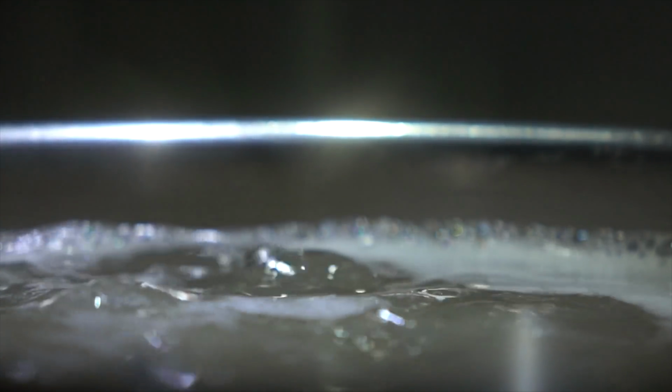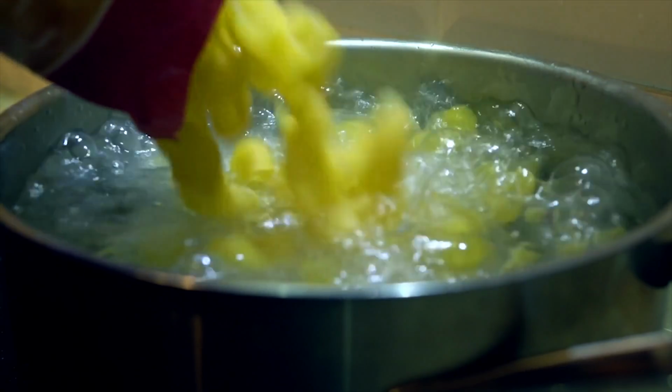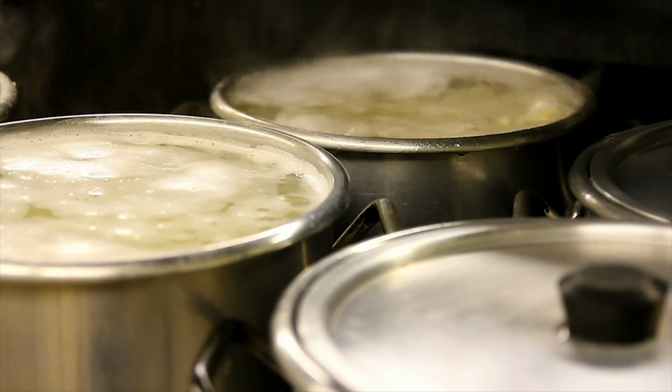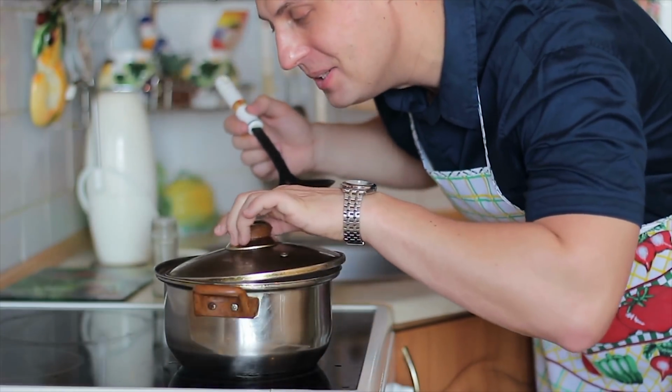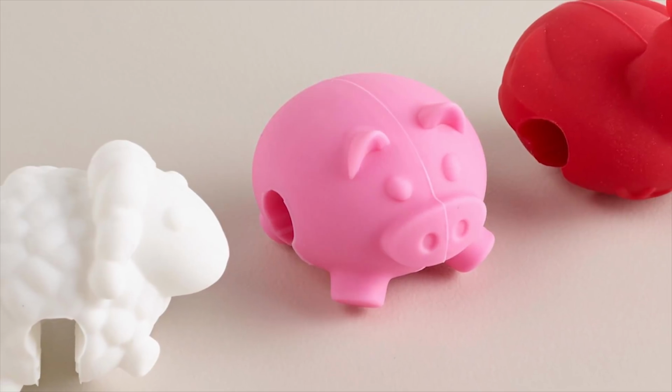It's the oldest story in the cookbook. One minute, everything's fine. The next, the pot containing whatever delicacy you were preparing has boiled over. It's messy, and if any guests happen to observe the mishap, slightly embarrassing. Technically, you could just check to make sure that you've placed the lid in such a way that there's room for steam to escape, but where's the fun in that? No, the superior solution is purchasing farm animal pot lid lifts.